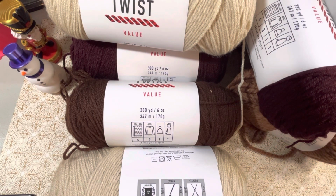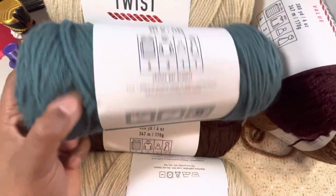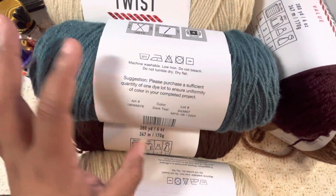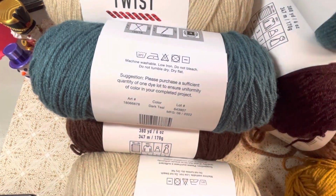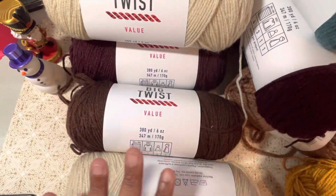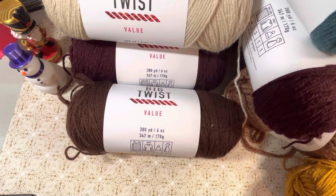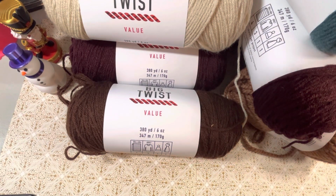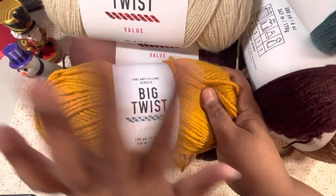I did a yarn haul, which I have not done in, when I say years, I mean years. Okay, let's see. So the Big Twist Value again, I did get this color, which is dark teal. So I got two of those because I wanted to make sure that I could make something, because you can't really make anything out of one skein most of the time. All right, I got the Big Twist Living because I wanted to see what the differences were.